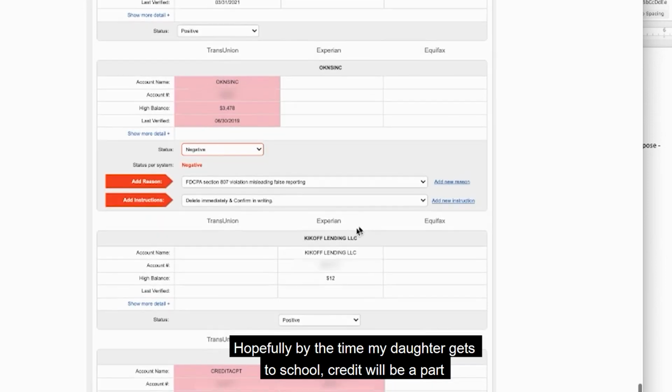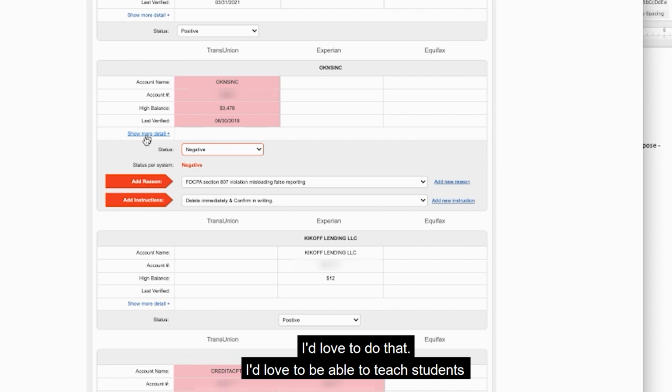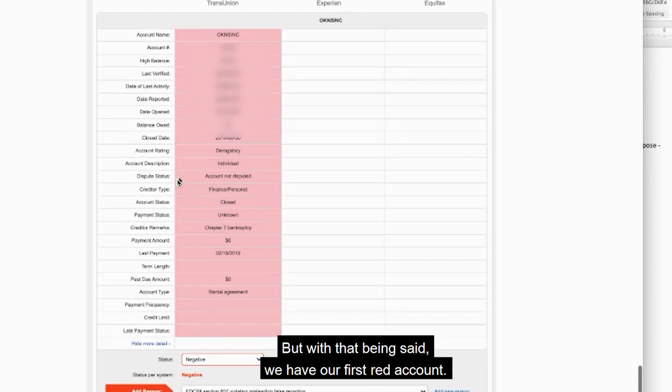Hopefully by the time my daughter gets to school, credit will be a part of the learning system. And maybe even I can go in and teach at the schools. I'd love to do that. I'd love to be able to teach students of all ages about credit and how important it is and how to manage it. But with that being said, we have our first red account.